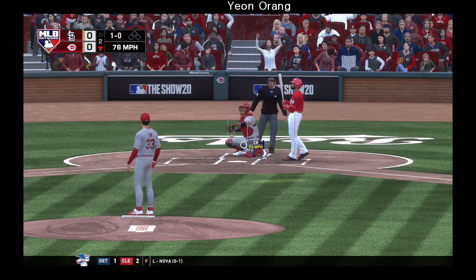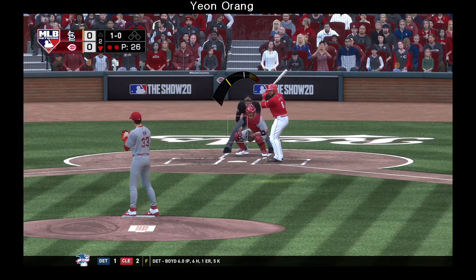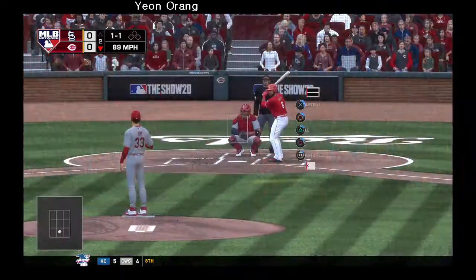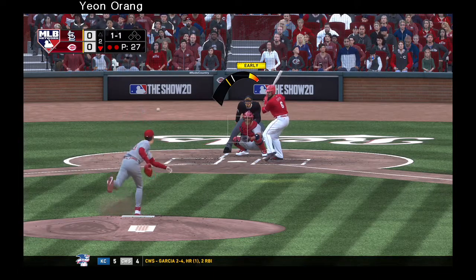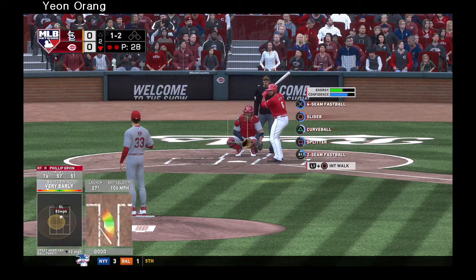Too low, 1-0. Count 1-0. Not quite reaching 90 with the fastball, but it's 1-1 now. Now here it comes. Turned on that one and crushed it. Just pulled it a little foul.